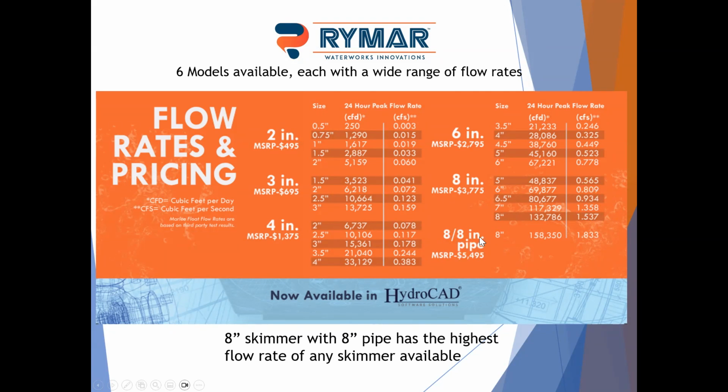And then we have our 8 inch with an 8 inch pipe. We sometimes refer to that as our 8 inch max. It has a flow rate of almost 1.8 CFS, which is about double what most other 8 inch skimmers flow. So if you have a really large site needing multiple skimmers, our 8 inch with 8 inch pipe can be very effective. The cost for it is just slightly more than a competitor's 8 inch skimmer. So you're basically getting a 2-for-1.